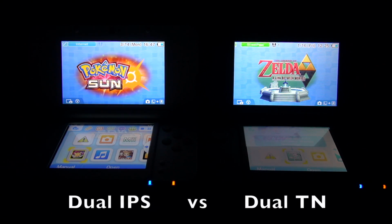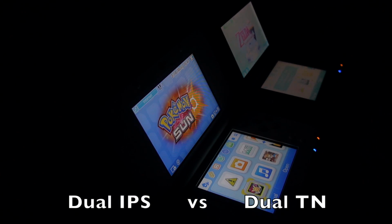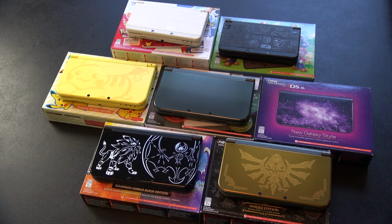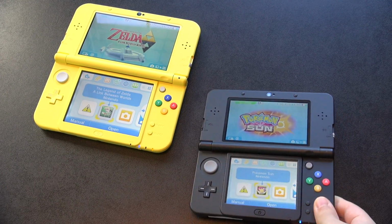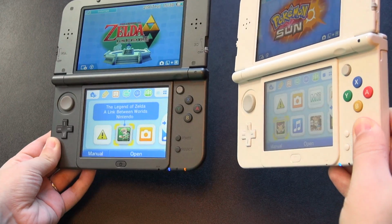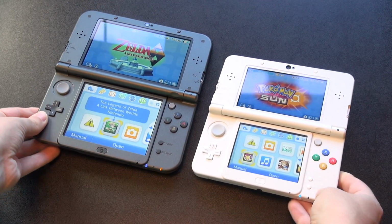And in my experience, the IPS panels are far superior because of the better viewing angles. That makes all the difference, and better contrast. Honestly, the TN panels all look pretty washed out. So in my quest to find the perfect 3DS, I have acquired several combinations. Some of these are dual TN displays on top and bottom, some are top IPS screens, and some are dual IPS screens. Those are the holy grails and the unicorns. Those are very hard to find.